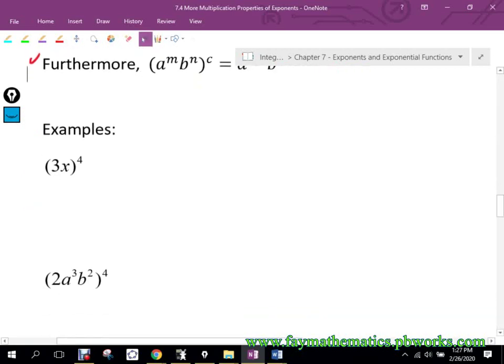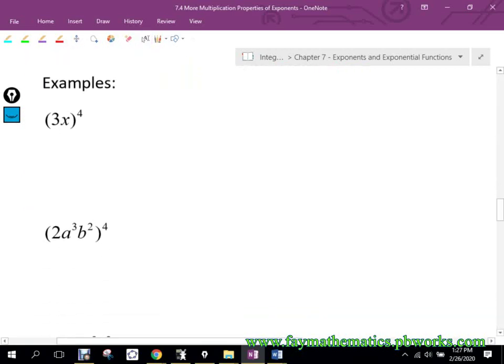So let's go down to, what's the exponent with this 3 right now? 1. What's the exponent with the x? 1. So how am I going to rewrite that? 3 to the fourth, x to the fourth. Now, 3 to the fourth is something we could do. 3 to the fourth is 81. If you want to simplify those, you can. I think MyMathLab is probably going to want you to type in 81.